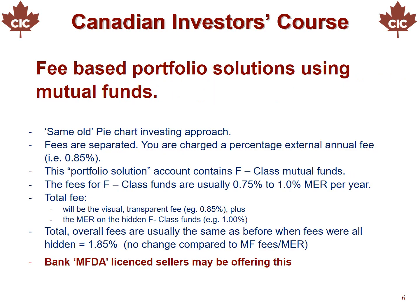The fee-based portfolio solutions using mutual funds. First of all, it's the same old pie chart investing approach. Remember from session 2 when we showed you those range of pie charts? If you don't, maybe you should go back and look at them. Look at how much fixed income is in the conservative portfolios. It's a concern. What they're doing is they're separating the fee out and using F-class mutual funds.